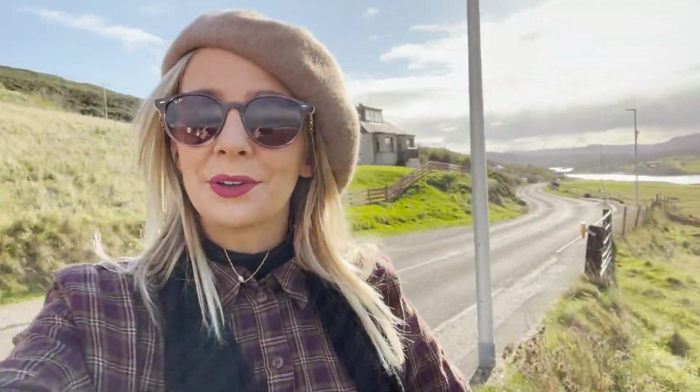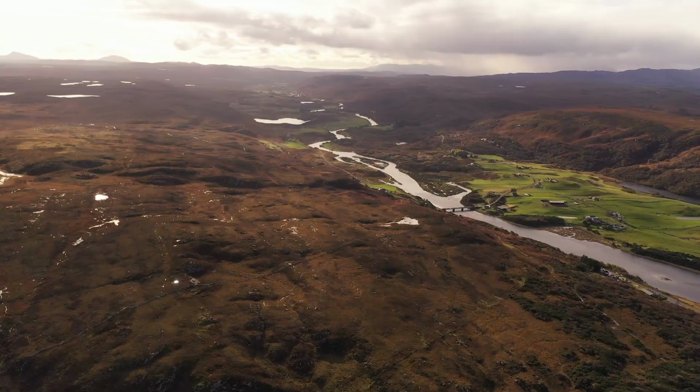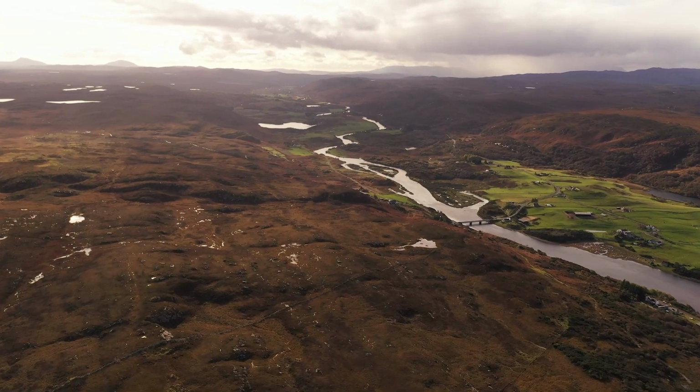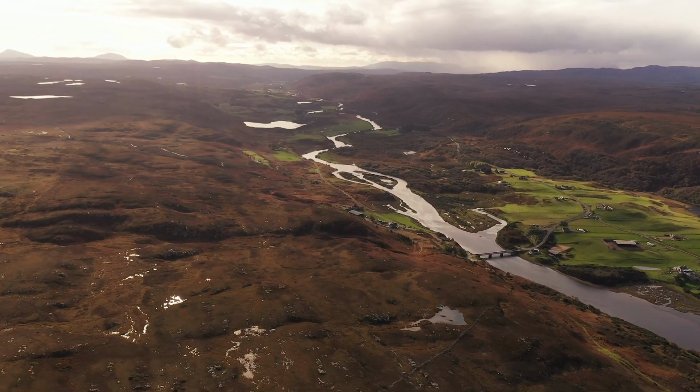And we're lucky because we got a little bit of sunshine, and it's just a really, really lovely day out here in Scotland, in northern Scotland. There's a reason that people are flocking to do the NC500. It is truly amazing scenery.